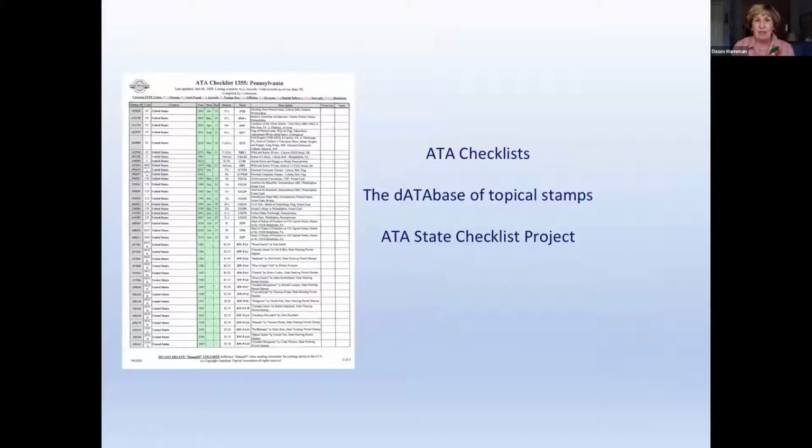For those of you who are not familiar with ATA checklists, here's a little short overview. We maintain and add nearly every day to a database of topical stamps. The story of how this came to be is very interesting. Karen Cartier, who was married to Ray Cartier, who was the executive director of ATA at the time, took Scott Catalog number 1 and went through it and put in every topical stamp in that catalog into a database. And when she got done, she went to Scott Catalog number 2 and so on and so on. And that took her 5 years, but that was the basis for our topical checklists.